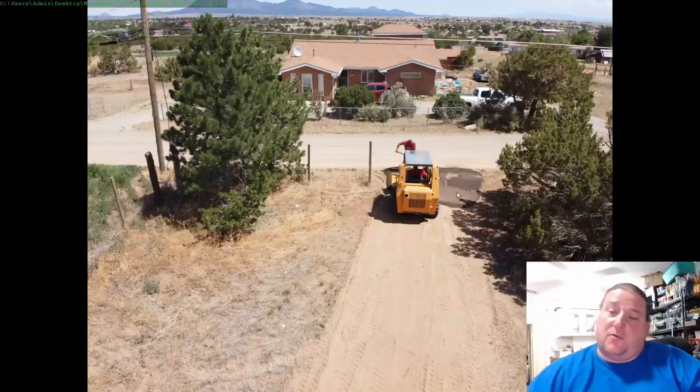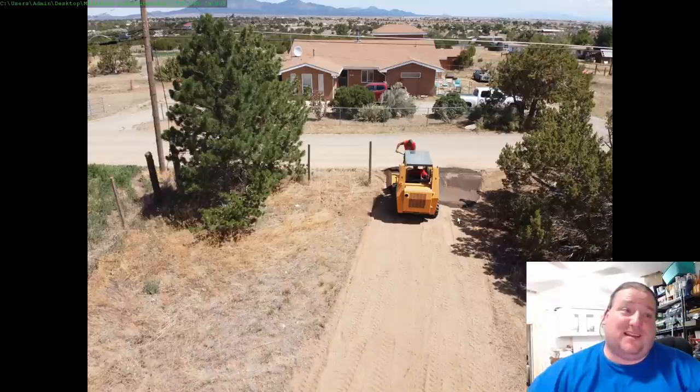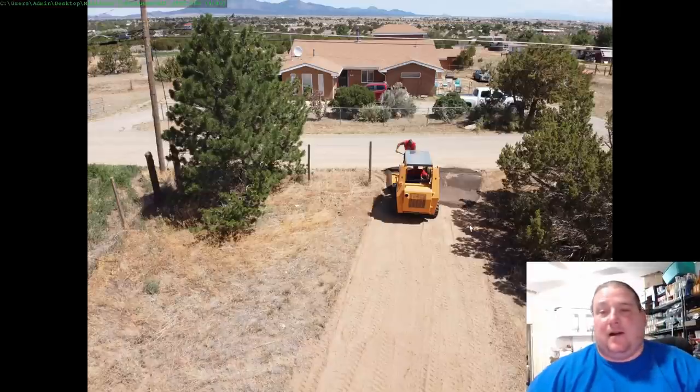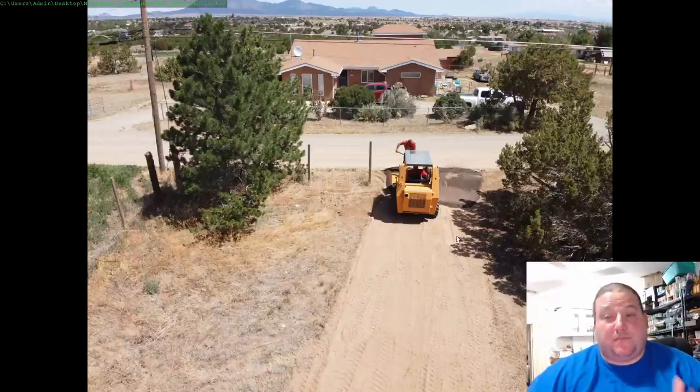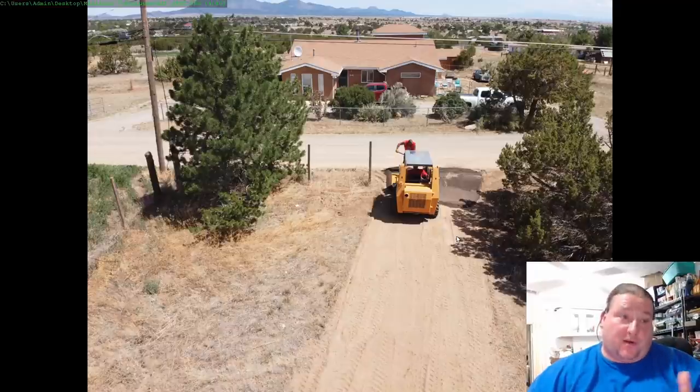Now the one mistake is I wanted this area here all done, not this entrance area here, but we had a miscommunication. They started here, and once you lay it down, you really can't pick it up and move it. So I was like, okay, we'll just deal with it. It ended up working out pretty good. It looks nice. I'm happy with it. Eventually, I need to get two more loads of millings. Can't afford that right now. That's a low priority thing now. Now that I have the important stuff essentially paved, the other stuff I want done is low priority. So I'm not going to mess with that until I have the money.